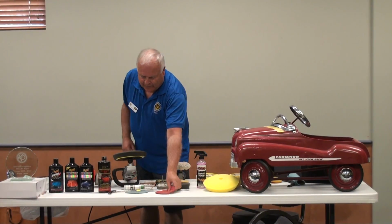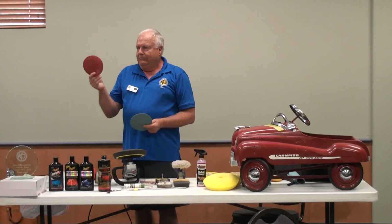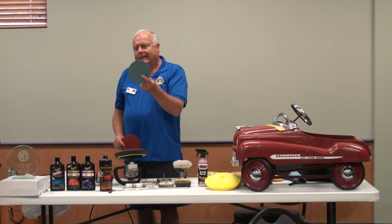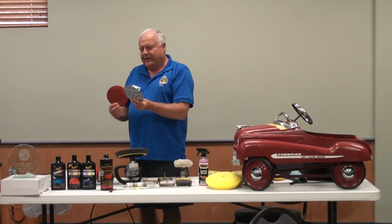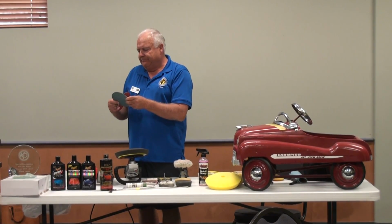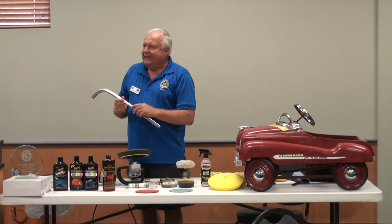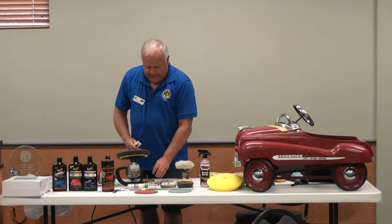Okay, your first layer that you use over your paint on your stainless steel, 3,000. You might have to go as far as 2,000. I don't recommend 2,000, but if you have to, you have to. Your next step is 5,000. The 5,000, 3M makes a real nice Trizact paper. You can get it at O'Reilly Auto Parts, and it's your next step after your 3,000. The trouble is, when you go through all these steps, you've got to go to the next step. You can't skip one.